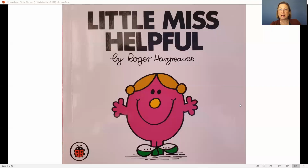So the sheep, the frog and the goat helped the duck to get unstuck from the muck, but ended up stuck themselves. Not so nice. Let's now read about someone else who was as helpful as the sheep, the goat and the frog. Or was she? Let's see what happens in the story about Little Miss Helpful.